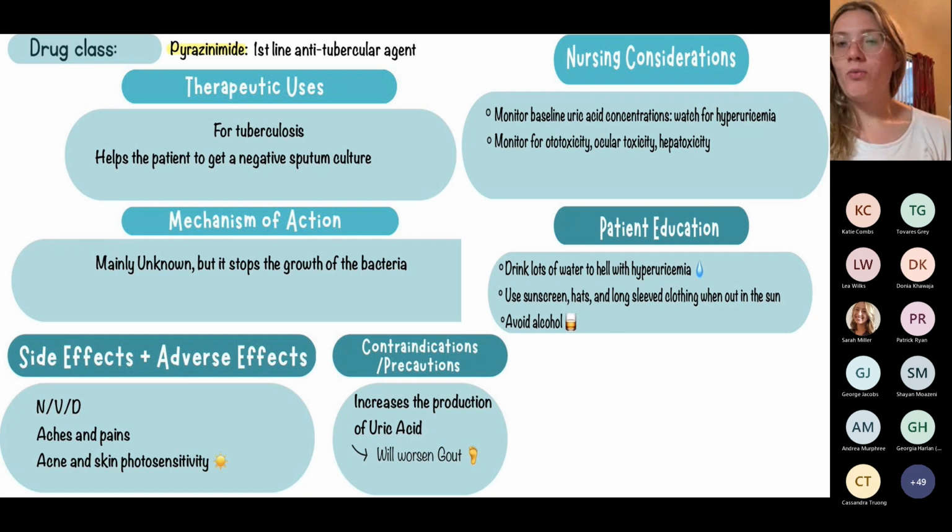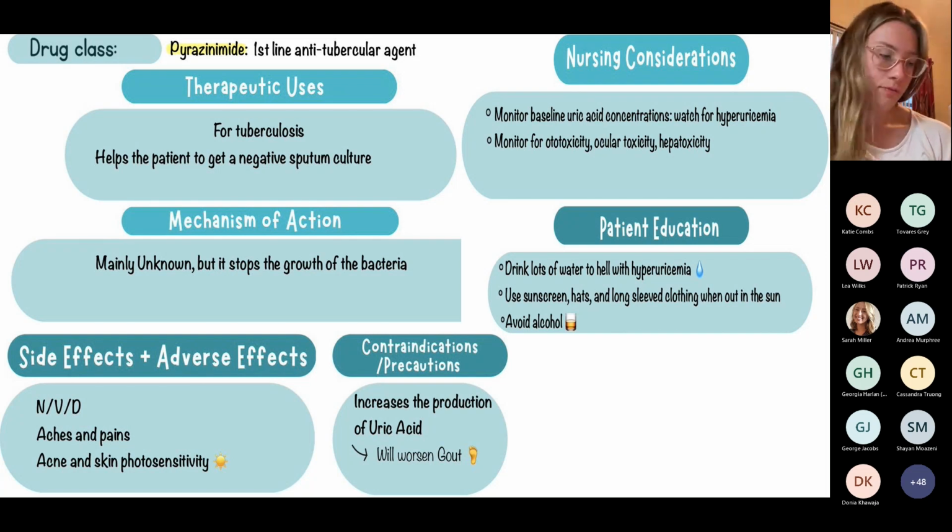Why does it worsen gout? Pyrazinamide produces uric acid. We're also going to teach our patient to drink lots of water to help combat this issue.